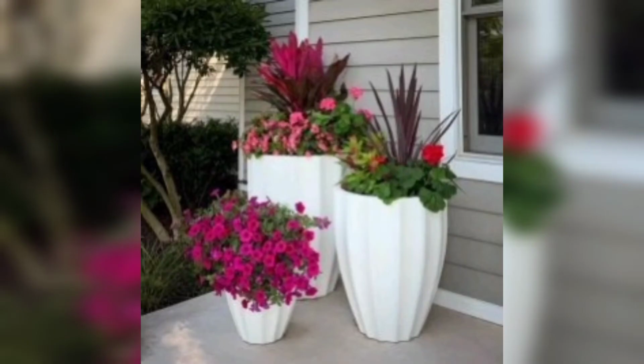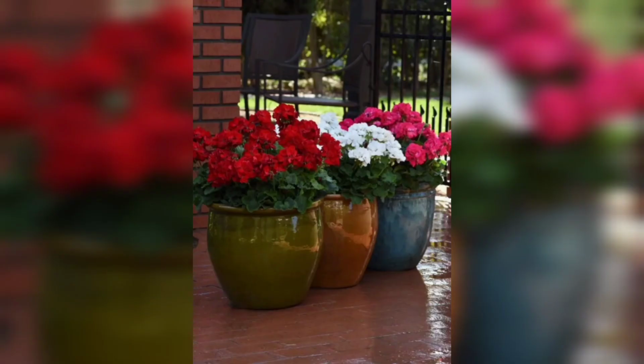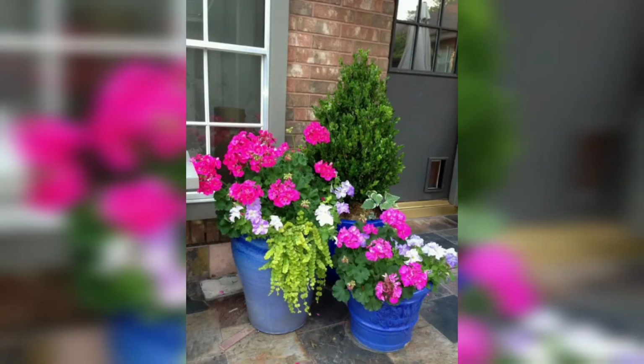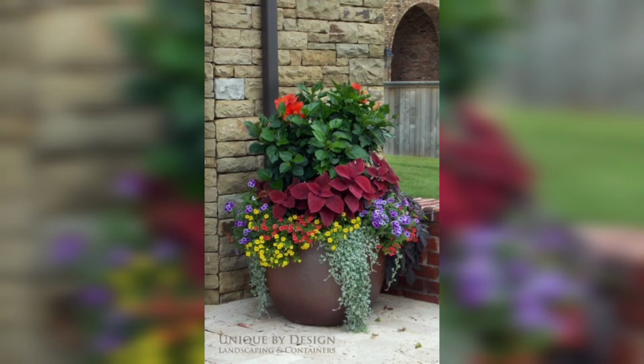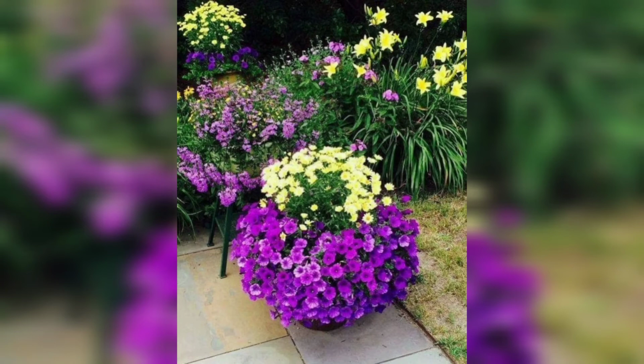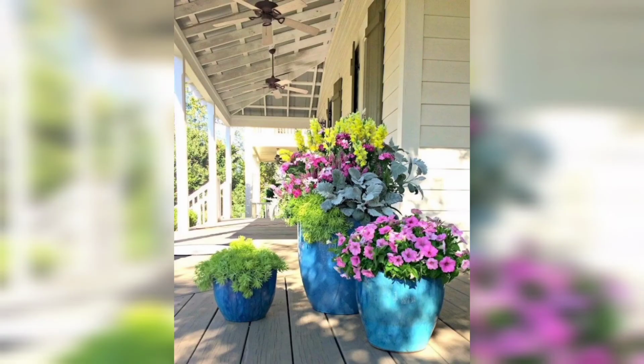Number 5. Pot placement and care. Think of creative ways to show off your flower pots, whether they are on windowsills, porches or patios. To get the most out of their looks, rotate your pots every so often to make sure that all sides get enough sunlight. Check your plants regularly for signs of pests or diseases. Take the steps needed to keep them healthy and growing.